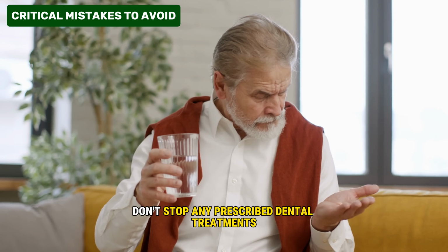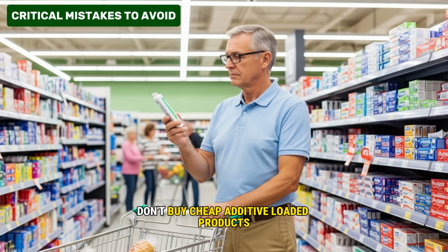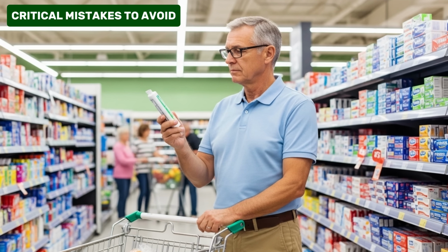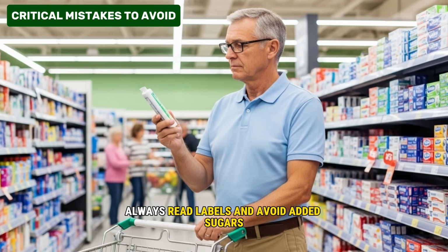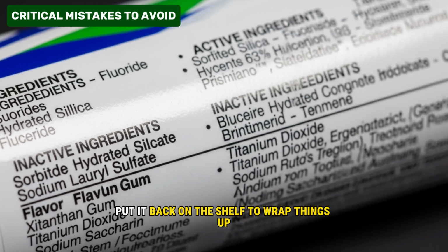Don't stop any prescribed dental treatments without first consulting your dentist. Don't buy cheap, additive-loaded products. Always read labels and avoid added sugars. If the ingredient list exceeds 5 items, put it back on the shelf.